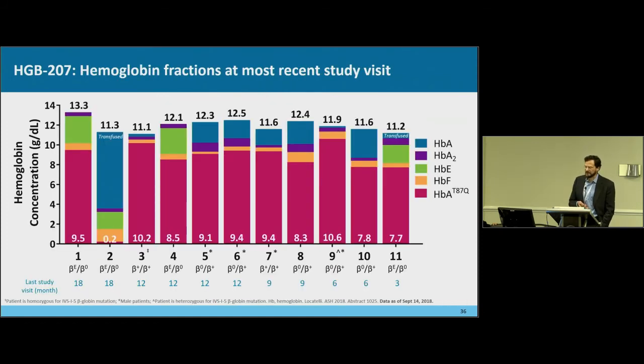And here we see what's driving that. With the exception of that second patient from the left, we see large amounts of T87Q being produced, in the neighborhood of 9 or even more grams per deciliter in many of these patients. You see the total hemoglobins at the top, with most patients achieving near normal levels. You see the patient's genotype down below and the month post-transplant in the blue. And you can see that these levels of T87Q are rising very rapidly.